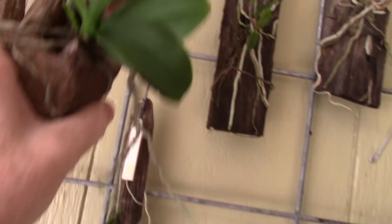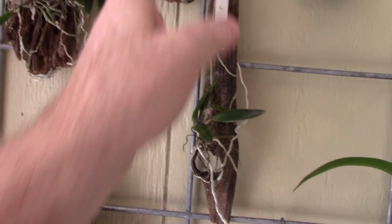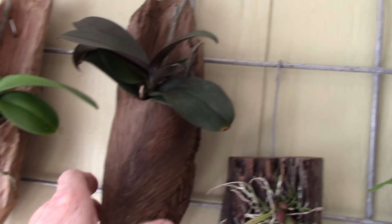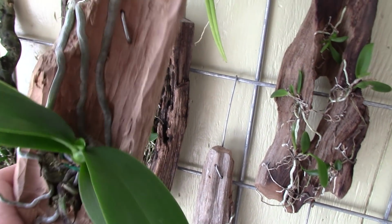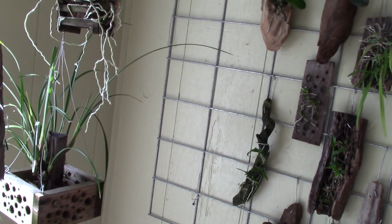I notice the little phals that are hanging over here have flower spikes. That one really likes that piece of wood now. That's a flower spike as well. That's going to be a pretty one too. I move too fast, I know it. I should stop and let everybody look at the plants. Anyway, they're doing really, really well.